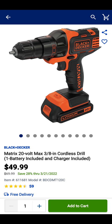I know I include Black & Decker here. The reason I included this one, this is their Matrix line. So the head on that comes off and you can change it into a jigsaw, an impact driver. It's got all kinds of heads for it. They're still available in some stores. It's not a top end tool, but for $50, it's not bad.